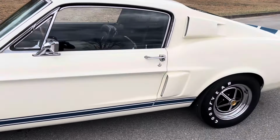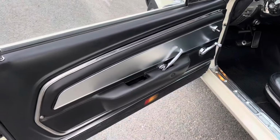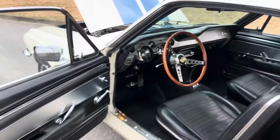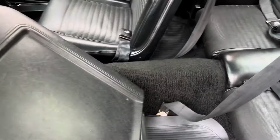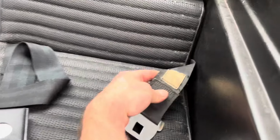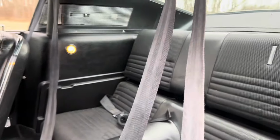Go to the interior. Full deluxe interior, as all 67 Shelbys had. Deluxe seats. Seat backs are in really good condition. A lot of them you see are busted. Original seat belts with the date codes. Original shoulder harnesses, roll bar, seat does fold down.